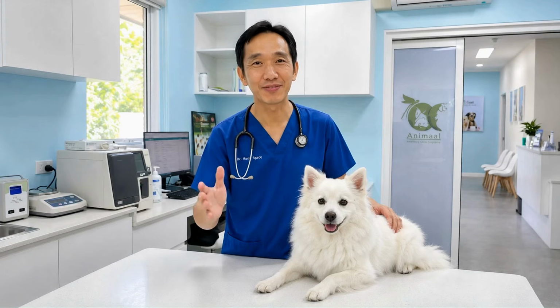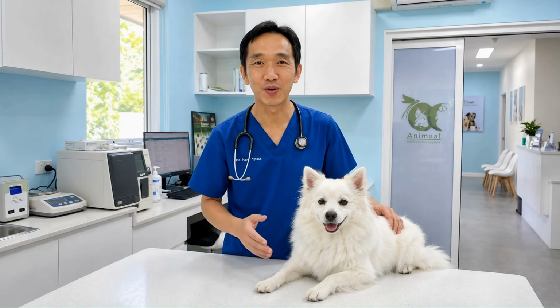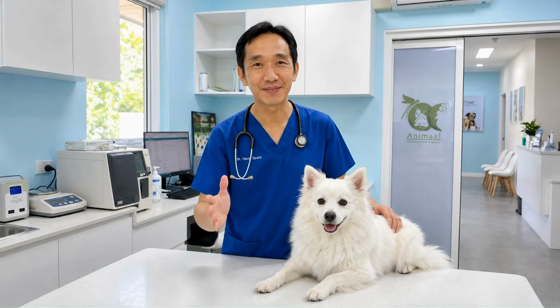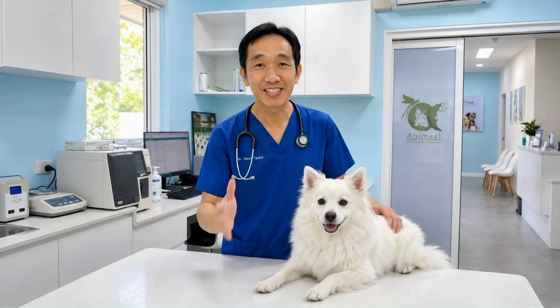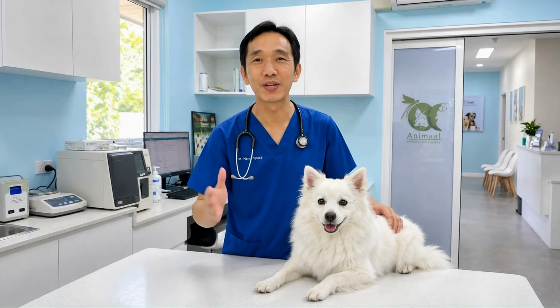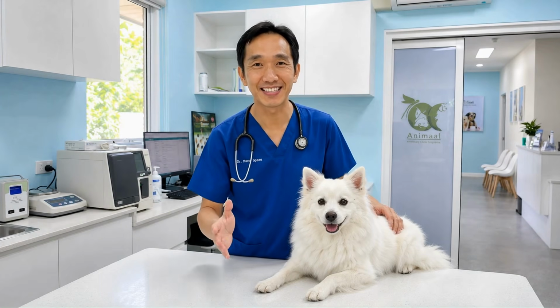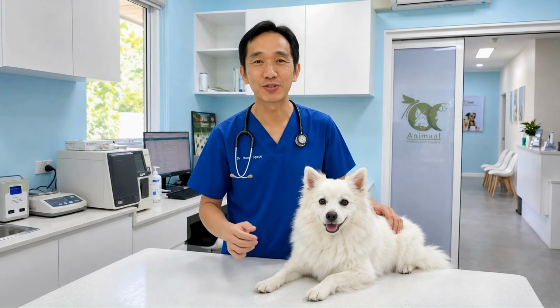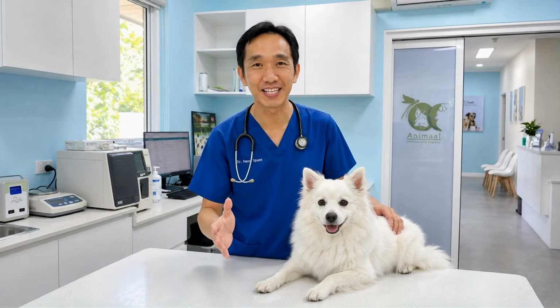For the majority of otherwise healthy adult dogs with uncomplicated kennel cough, the approach is actually fairly conservative, because in many cases, kennel cough is self-limiting, meaning it will run its course and resolve on its own within 1 to 3 weeks, similar to how a cold runs its course in people. That said, there's still quite a bit we can do to keep your dog comfortable during that time, and to reduce the risk of complications.